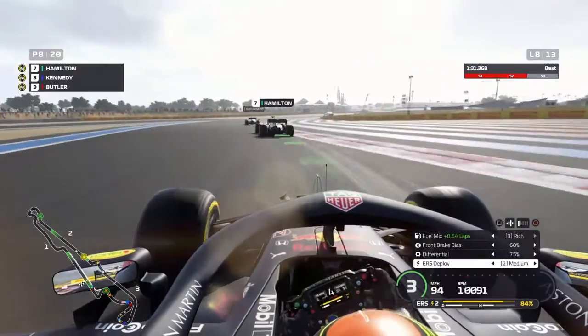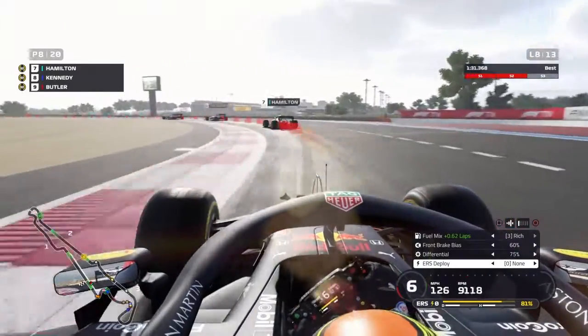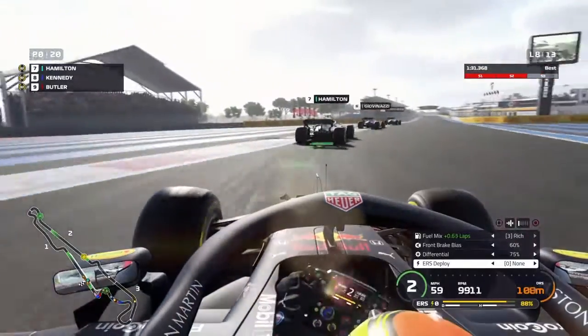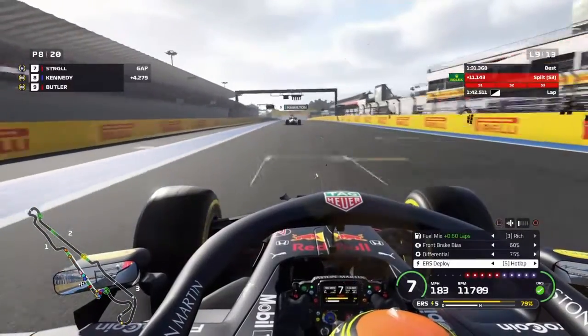Starting from P18, this will be a great finish for us. I don't know why we didn't qualify as far up the grid, but our race pace is very strong. We turn as early as we can now, coming into the final corner, trying to get the best exit possible. There's 5 laps of fuel remaining. 5 laps to go then.